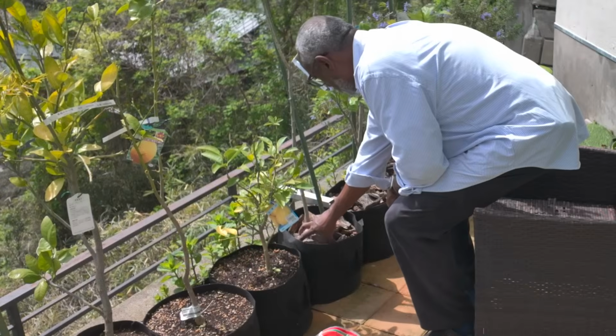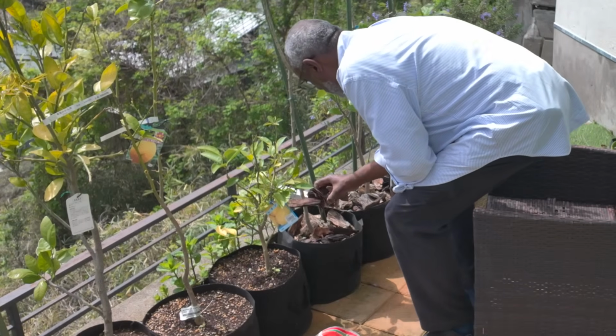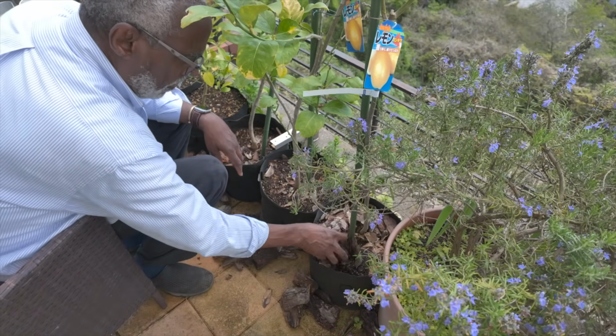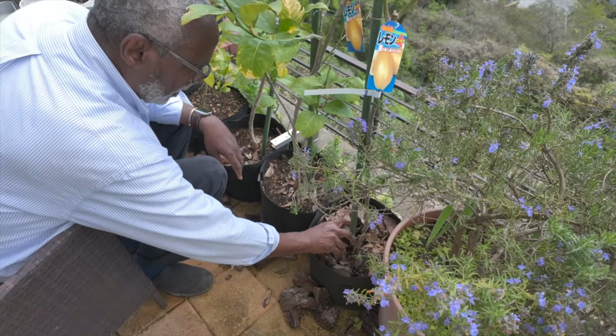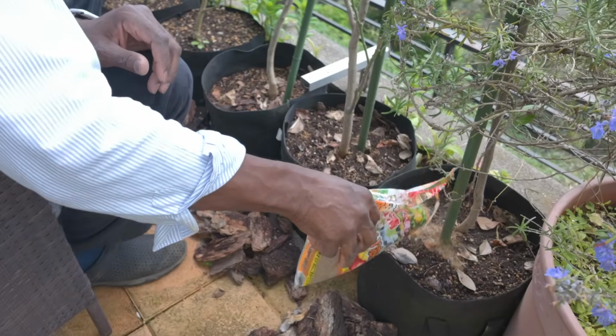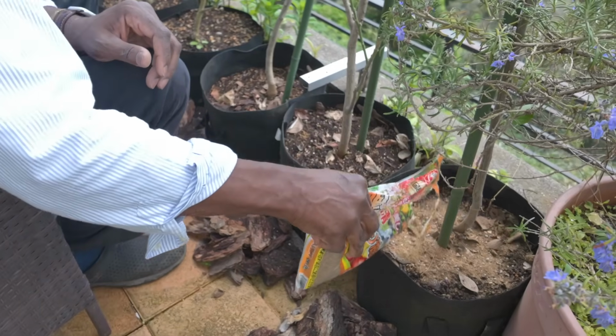Alrighty. I'm going to remove the bark here. It's been acting as a mulch. Yeah, this helps hold moisture in, keep the bags from drying out too quickly. I'm going to give each one of these plants a mixture of these nutrients.